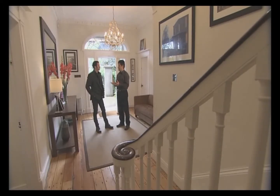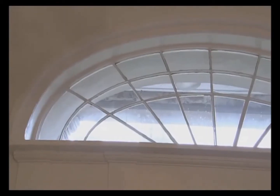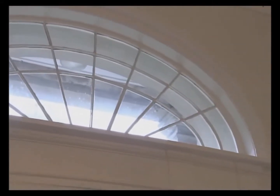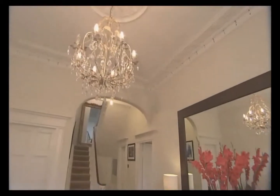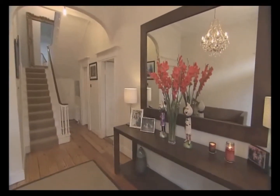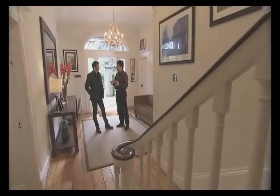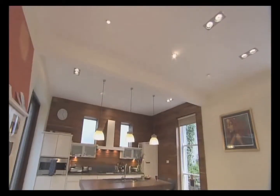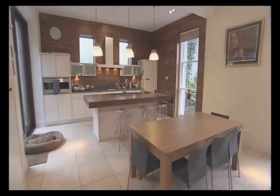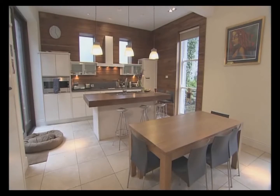The original features were still here. They hadn't been tampered with, it hadn't been renovated, and you can just see the detail in this beautiful fanlight. So items like that we have retained. Anything we've put new in has been a nice simple contemporary injection that hasn't interfered, I hope, with the traditional classic lines of the house. This is Des's stock in trade, a classical house to which he adds the sort of space a family needs in this day and age.